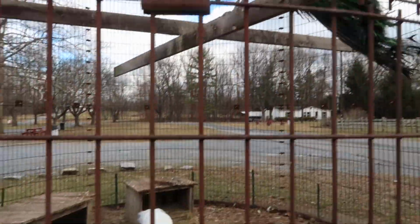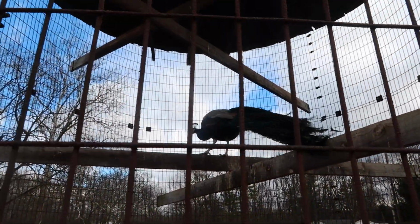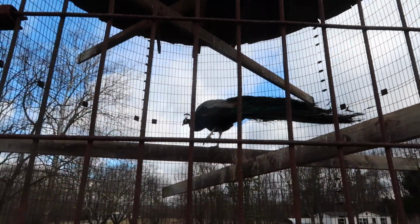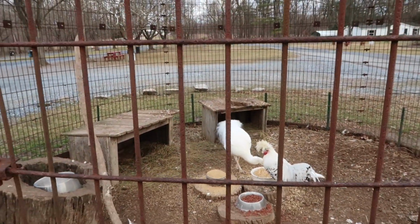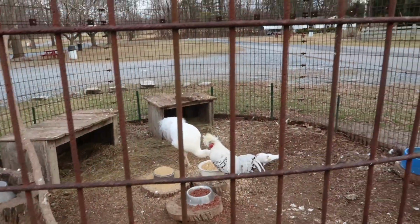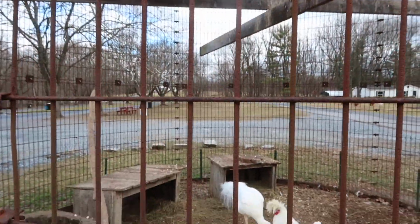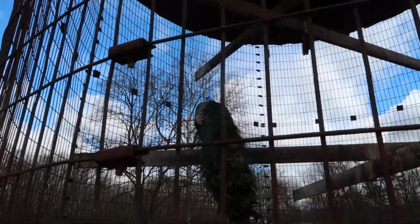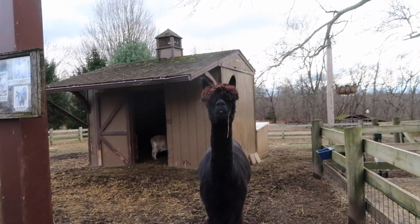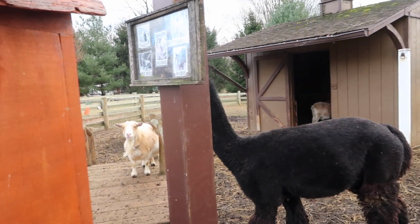Was that a sneeze? I'm not sure. I don't know if I've ever seen a white peacock before. Oh, is that a white peacock? I didn't realize. Yeah, that's a peacock. Where's the grumpy turkey? I think she said he was over there. I don't think he likes the camera.